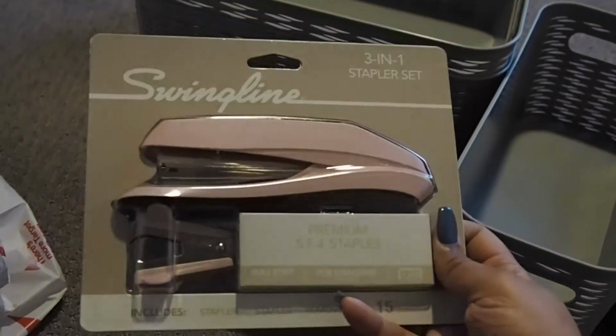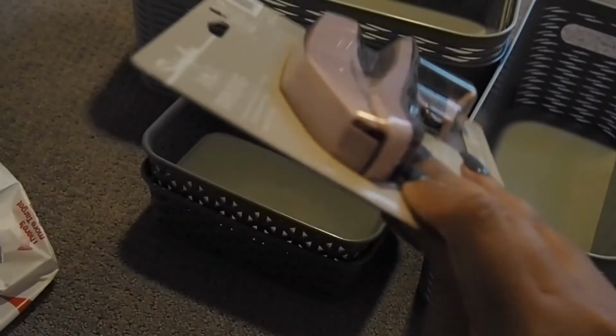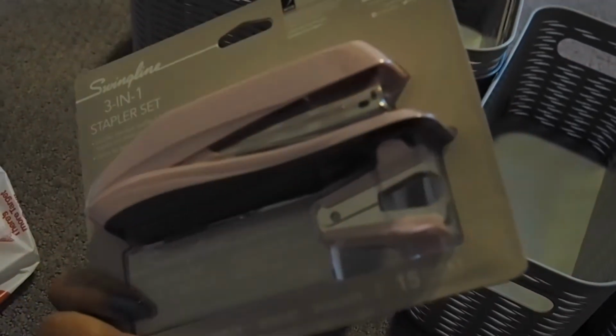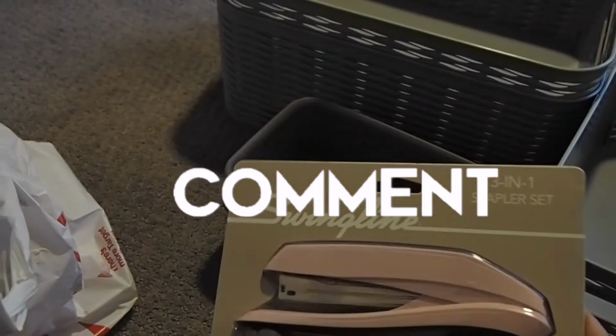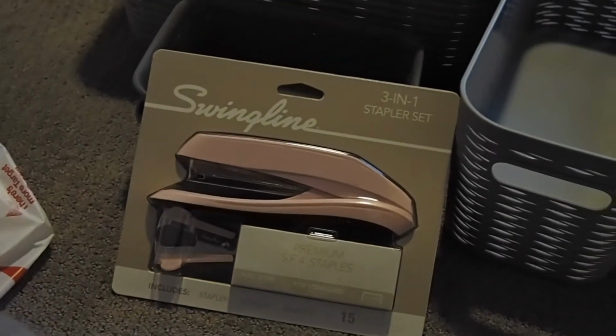I also bought this right here, you guys. It is a pink stapler. I thought it was so cute. Y'all, I did not need this. Y'all ever buy things just because you think they're cute? If so, leave me a comment down below. Let me know something you bought recently that you just thought was cute and didn't necessarily need, because that's definitely what I did.